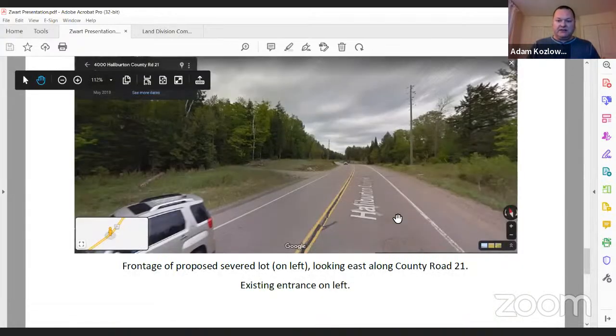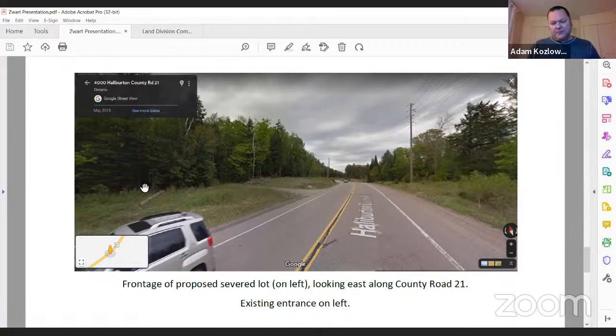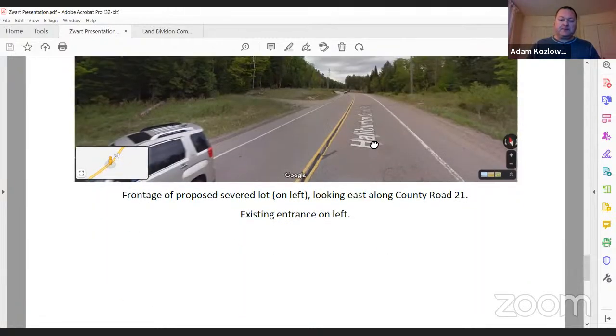And this is just looking towards Haliburton Village, looking east. And again, this is the frontage of the severed lot. And as we move away from that wetland, it becomes more or less a mixed hardwood bush. And then this is the existing entrance that would go into the building envelope.